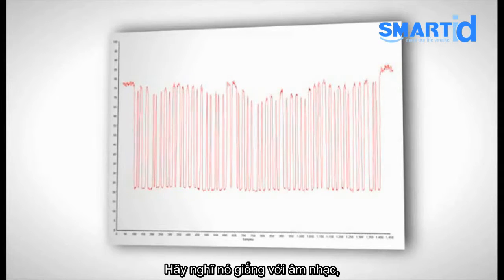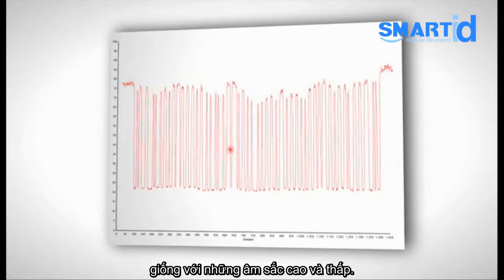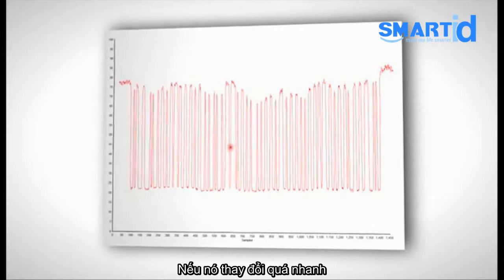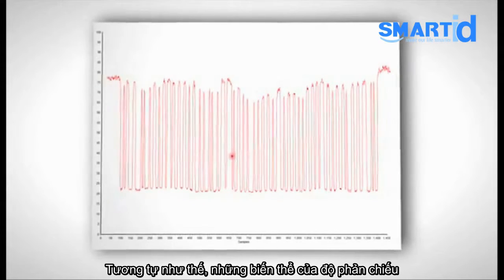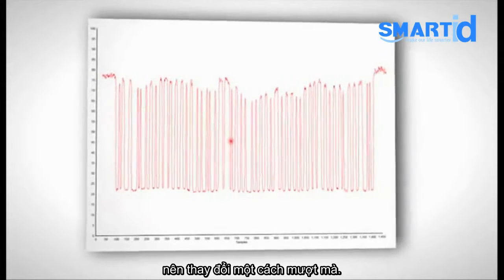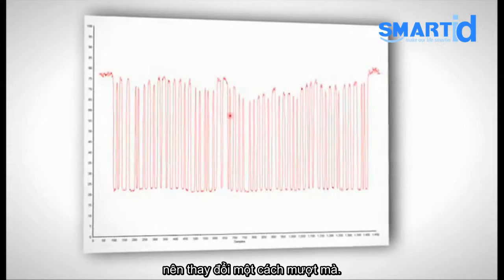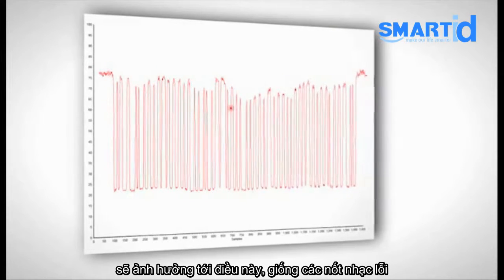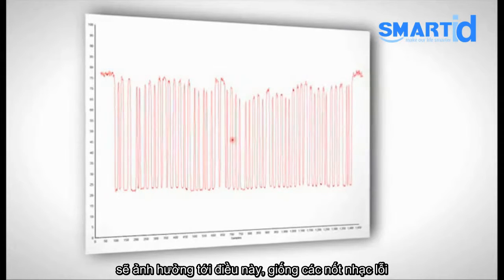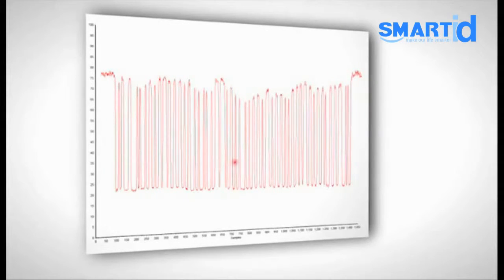Think of modulation in music, the rate at which tones rise and fall. If they do so too quickly, the music becomes discordant. In the same way, the variations in reflectance across the scan profile should occur smoothly, but a sudden space that is hard to see will interfere with the smooth rise and fall and will be a reflective bum note.